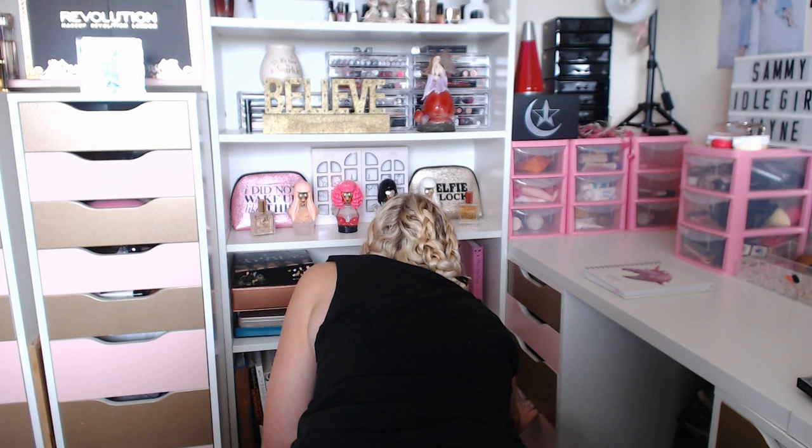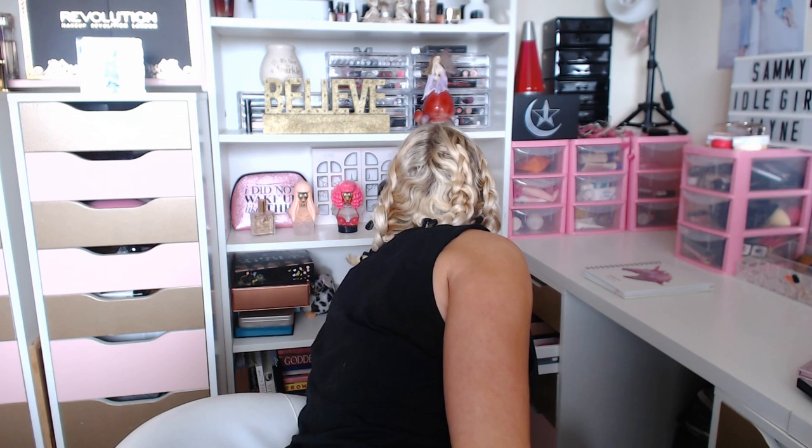I just don't know what I want to use on my face. I think I'm going to go with a glow kit. Let me just try. Oh, I just need a blush. I'm going to use a Revolution blush. This is where my face starts to get really itchy, probably because all my brushes are probably covered in animal hair.